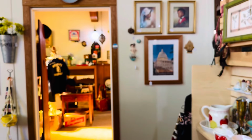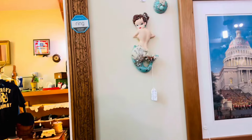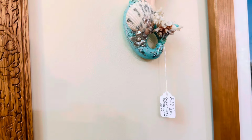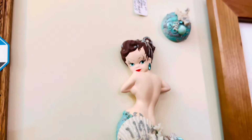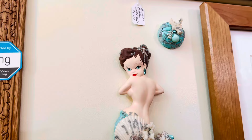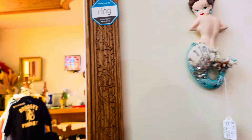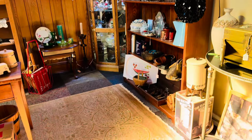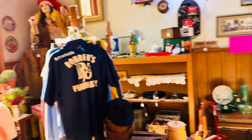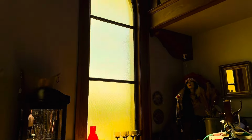I'm gonna go in that room. Oh, I see something. Do you see her? I see her. She has one bubble with her. 39. Yeah, they bejeweled her. Kind of cool. I mean, yeah, it looks pretty. I like her. 39 on her. Look how pretty it looks in this room right now with the light. I don't know if you can see, this is a church window. It's like yellow. Look how pretty that is.